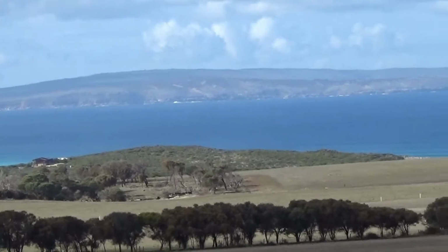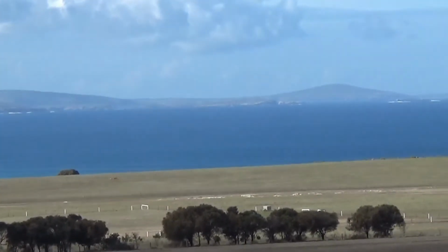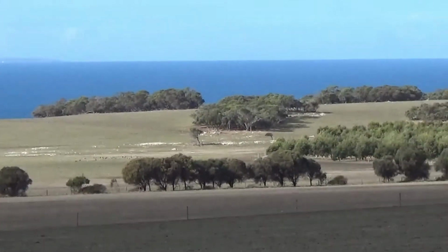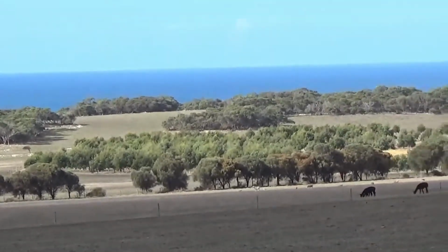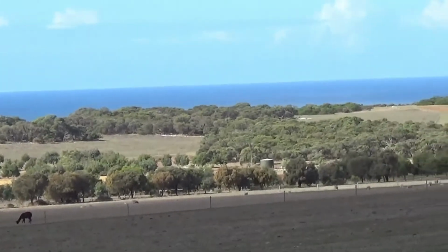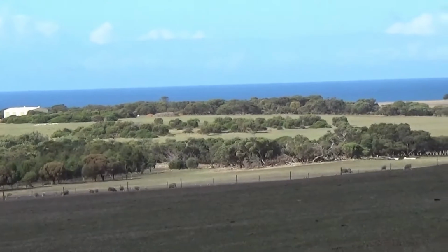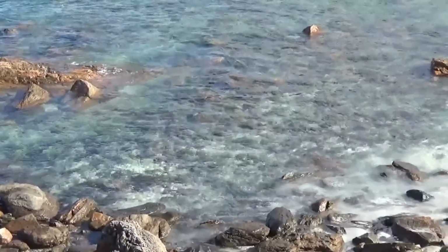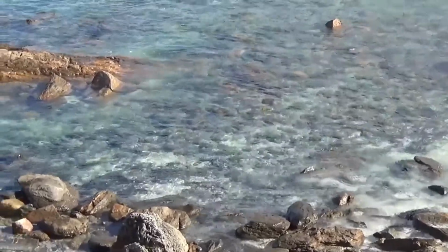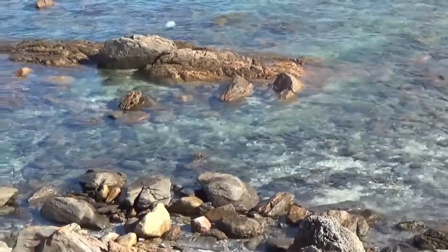Looking back at Lincoln National Park over the other side of the bay, that's where we were yesterday. Down past the alpacas and the sheep in the paddocks. Just doing a picture showing into the water now that the sun's come out from behind the cloud again. Show you how clear the water is.